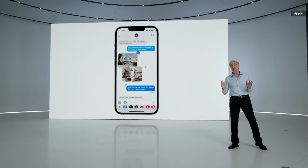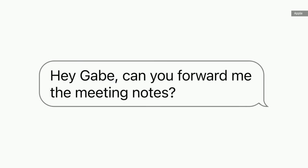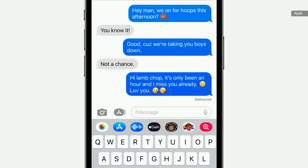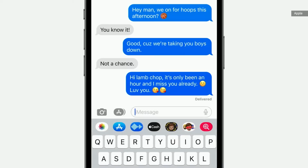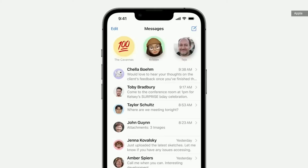We're adding 3 of the most highly requested features to messages. Now you can edit any message you just sent, so embarrassing typos can be a thing of the past. Second, have you ever wished you'd never sent that message at all? Well, good news, now you have undo send, so you can immediately recall a recent misfire. And finally, you can now mark any thread as unread, a perfect tool if you don't have time to respond in the moment.